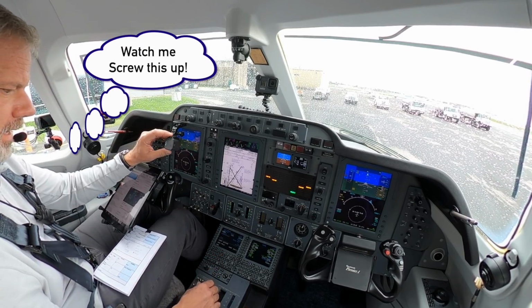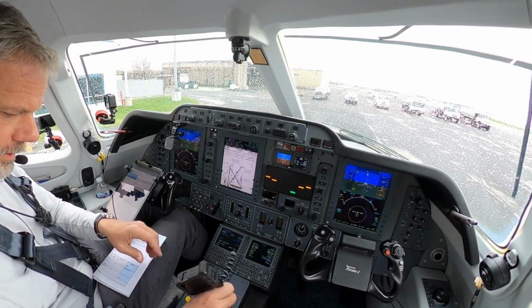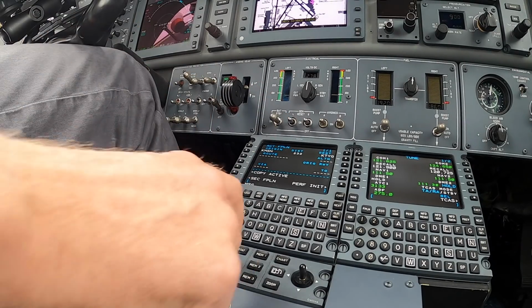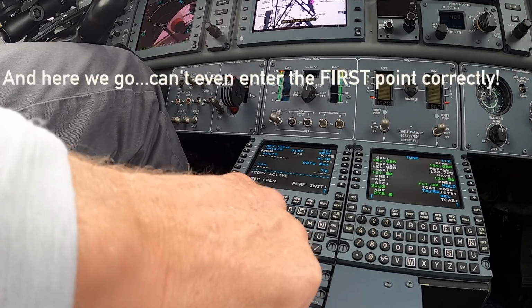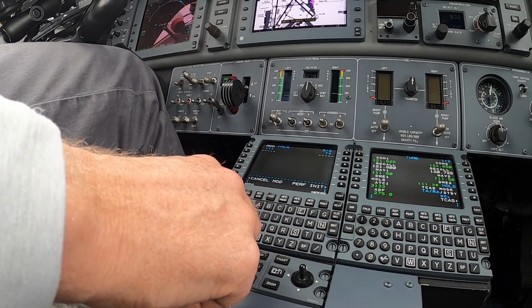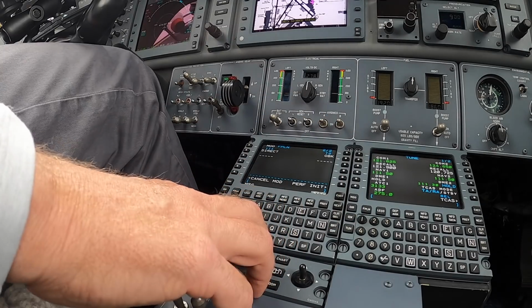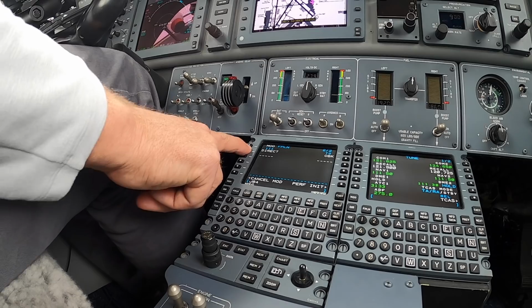Okay, so let's get that entered. Let's take a look at what that looks like. So I knew I was going to get something kind of goofy. Flight plan, got that called up. We're going to go to WORDY. Then we're going to go Northbrook. Then we're going to go J84. So watch this. Got to enter the route over here.